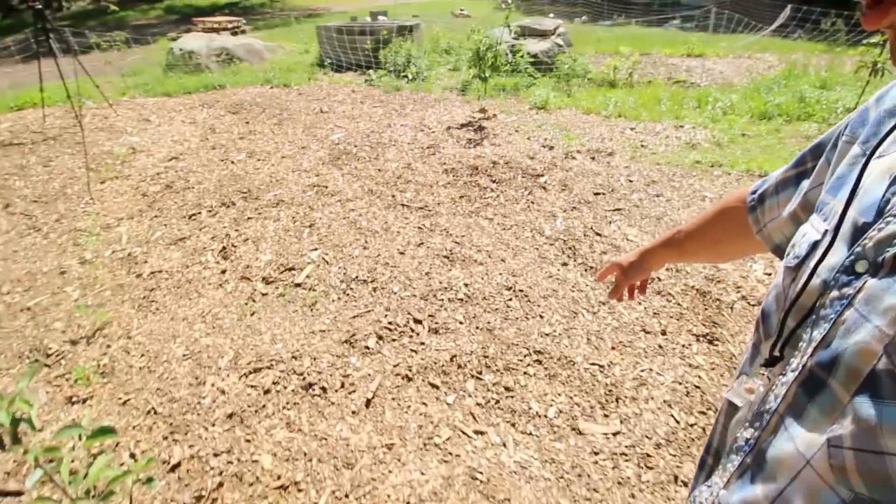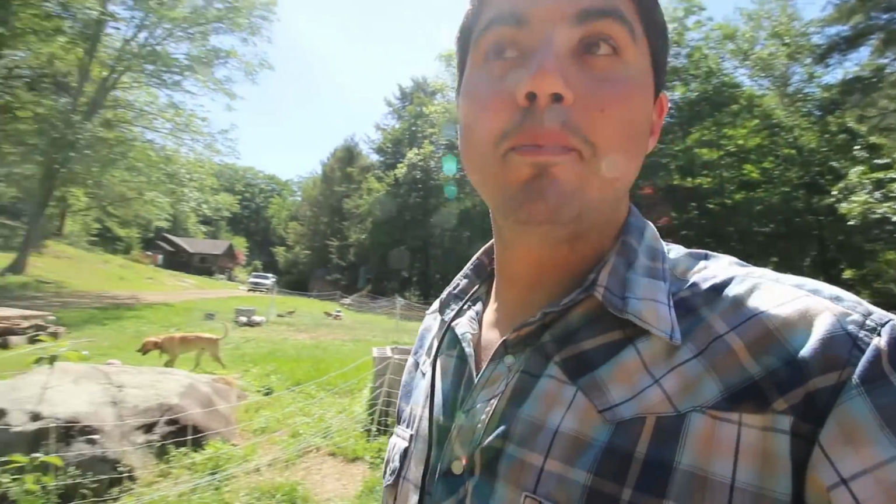You'll notice we use wood mulch to keep the weeds down. I've mulched the path. Some of the garden is not yet mulched. I gotta finish that because weeds are growing up like crazy.